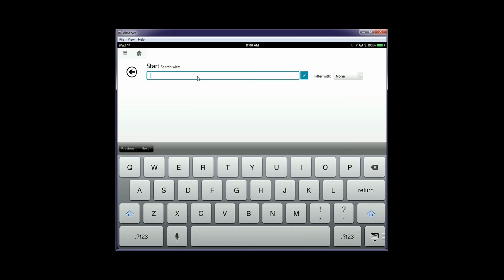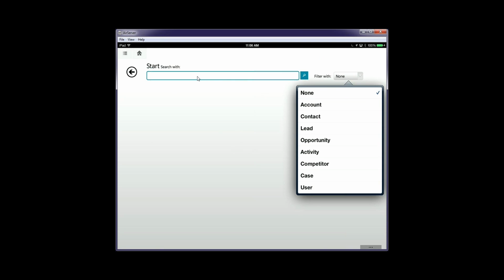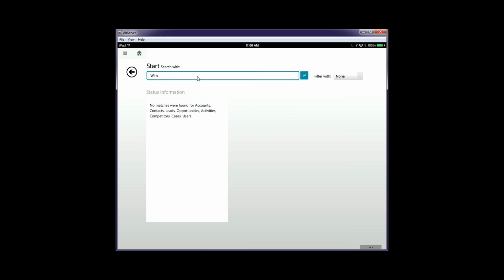So when you perform a multi-entity quick find or global search, results are grouped by that entity. So you can see we have filters here. Whether your contact, your lead, your account, that opportunity, you've got to punch in at least 3 letters to search for that, and you can filter it down to that entity, or you can just do a global search across there. So if we want to do one for, let's say, wine, let's take a look and see what we got going on there.